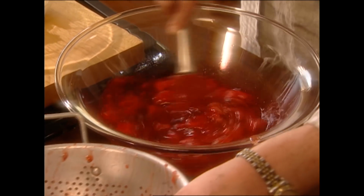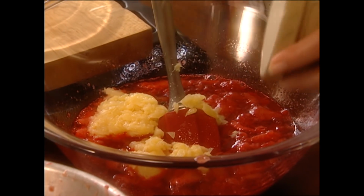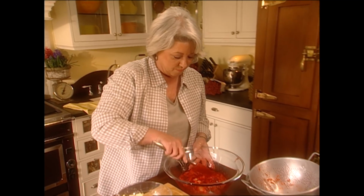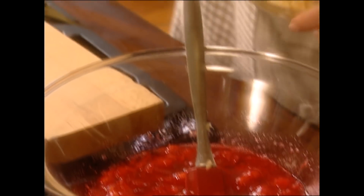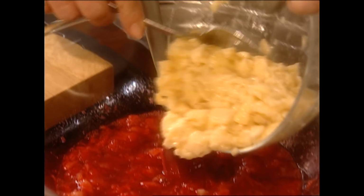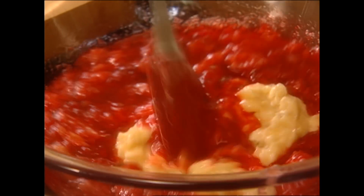And we've got a cup of canned crushed pineapple. And you're gonna wanna make sure that you get all the juice out of it too, because like I said, you don't want too much liquid going in this dish. Oh, pretty, pretty, pretty colors. I have made this for my family for years. They just love it. In fact, this will almost serve as a dessert by the time we get through with it. We're just gonna fold that all together.